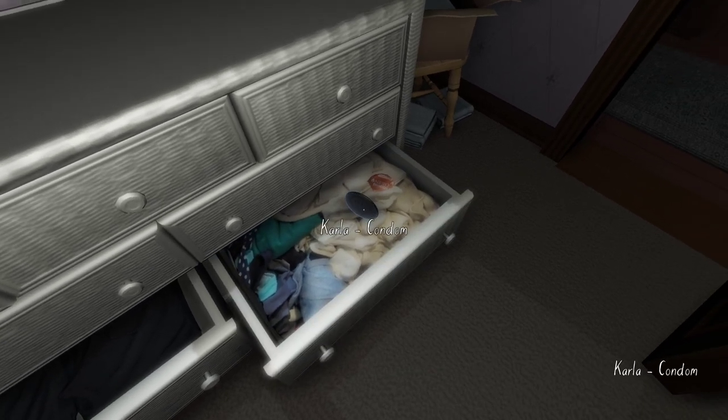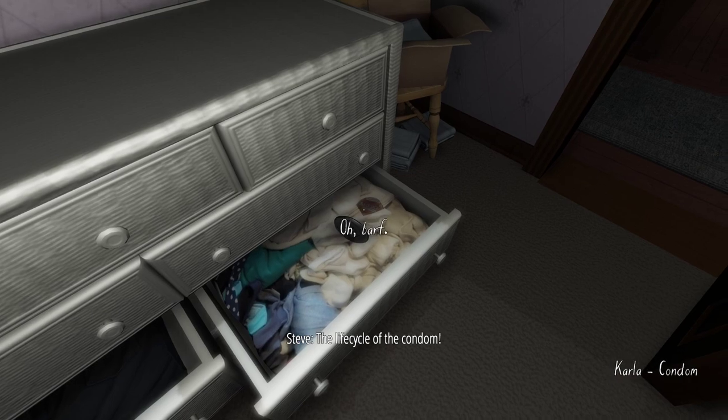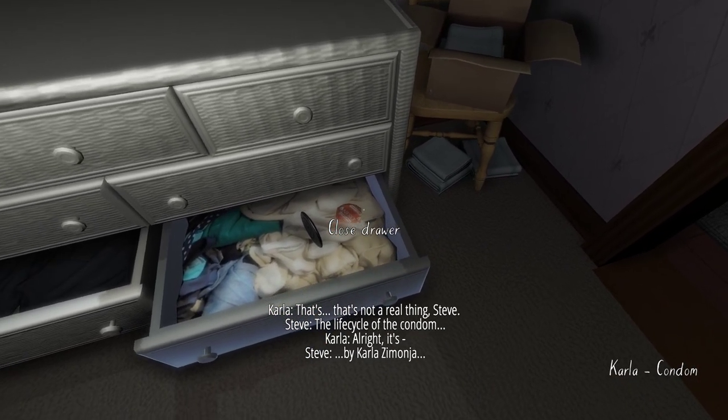The life cycle of the condom. That's not a real thing, Steve. The life cycle of the condom. All right. By Karla Zamanja.